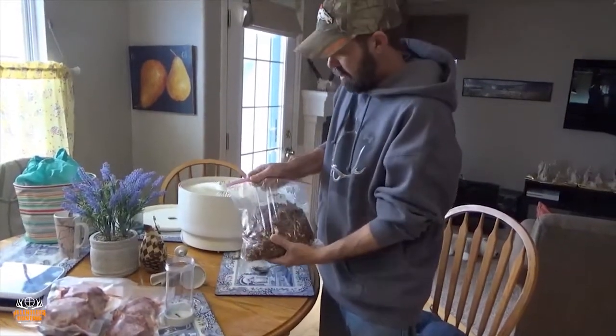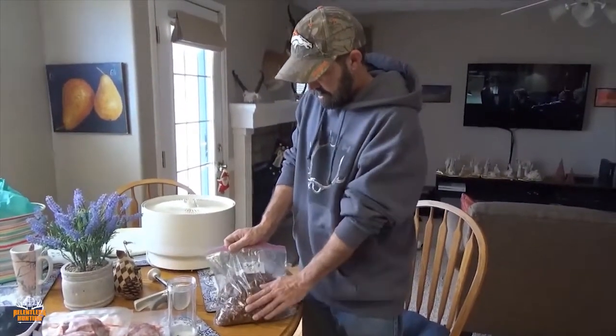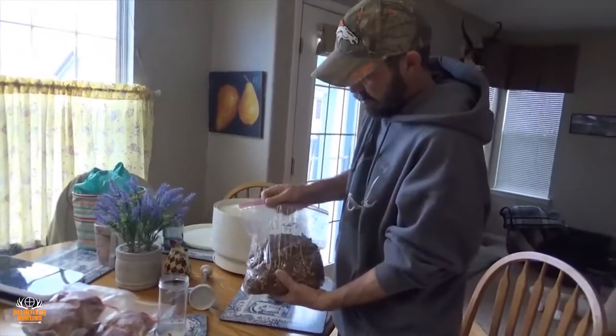Last thing we're going to do is we're going to make some beef jerky. We mixed this up last night, same High Mountain seasoning kit. You marinate it for at least 12 hours in the refrigerator overnight.